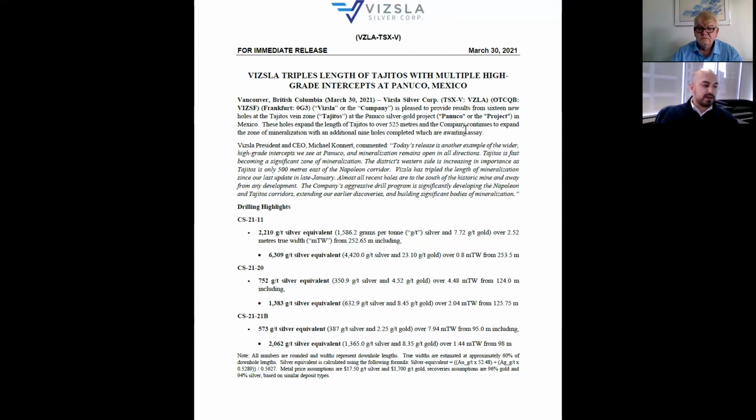So it's coming together very nicely, and this is a great complement. If you think of these 2 vein corridors close to each other in this western part of the district, you think of the potential for significant mineralization here. So as I said at the beginning, we're very excited with these results.